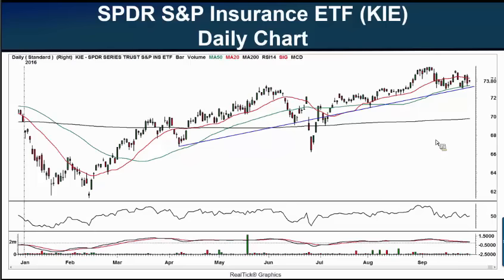Insurance companies do well if the dollar rises, if interest rates rise a little bit, and we've been promised that sort of kind of by our Fed by the end of the year. At any rate, the KIE has been walking nicely up this particular trend line and its 50-day moving average. Except for the Brexit move down, it's been doing a very nice job of being a steady eddy here.